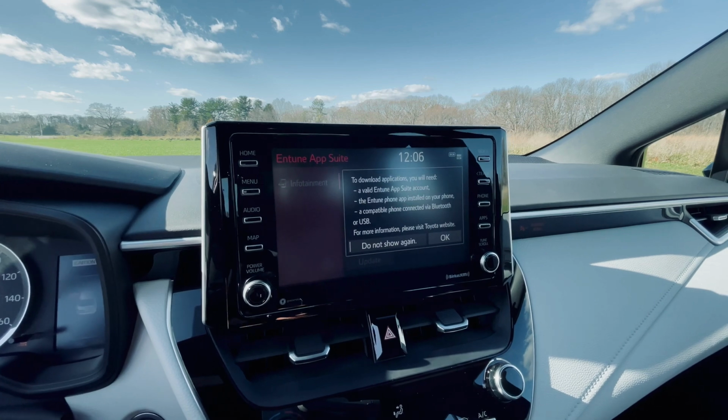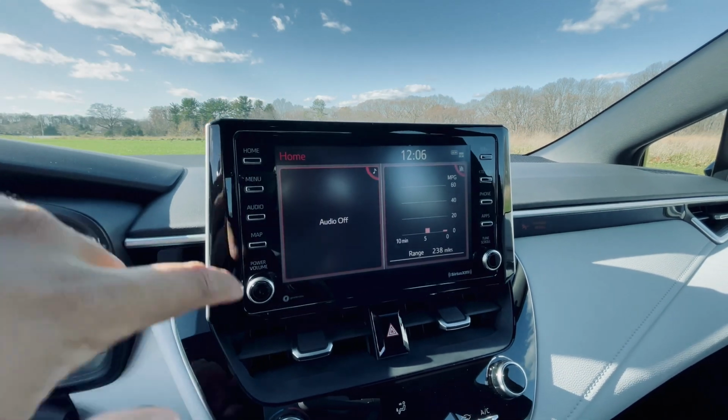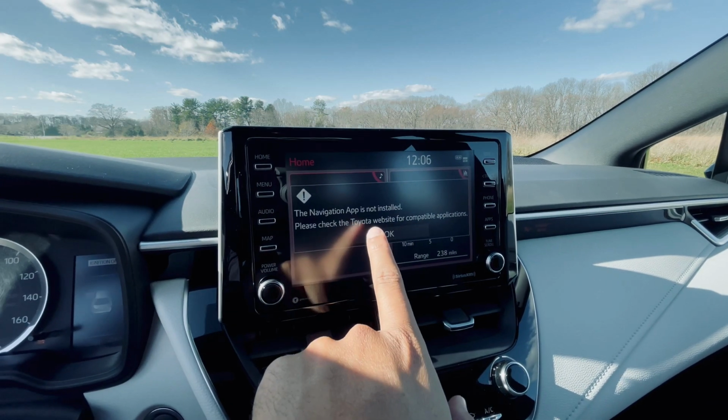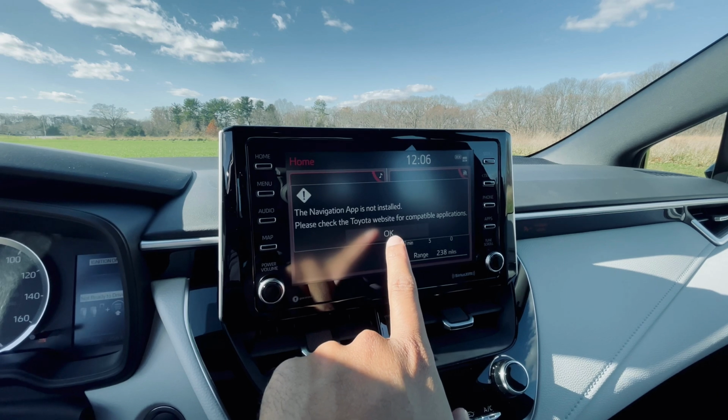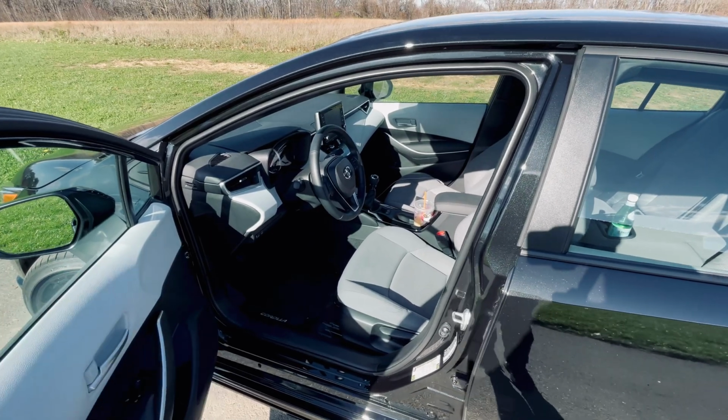The cool thing is that you will get in here and learn it pretty quick. The learning curve isn't that bad. If you spend 5 minutes with it, it'll be pretty easy and you can be on your way. The navigation app is not installed. Damn.